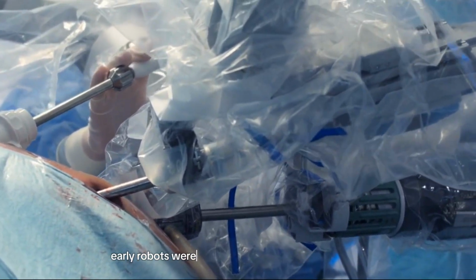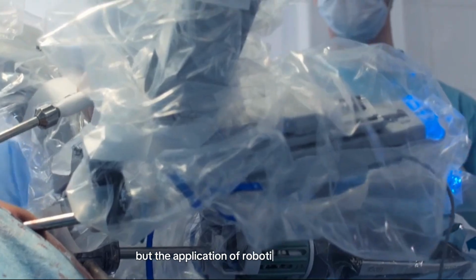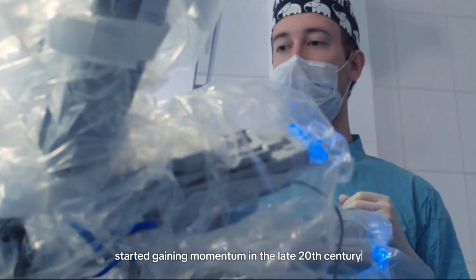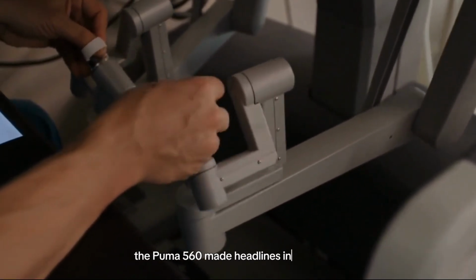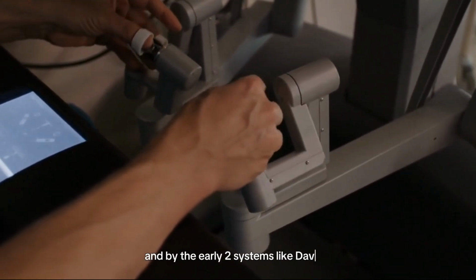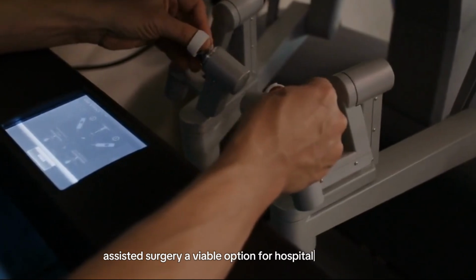Early robots were primarily used in industrial settings, but the application of robotics in medicine started gaining momentum in the late 20th century. The first robotic surgical assistant, the Puma 560, made headlines in the 1980s, and by the early 2000s, systems like Da Vinci had made robotic-assisted surgery a viable option for hospitals worldwide.